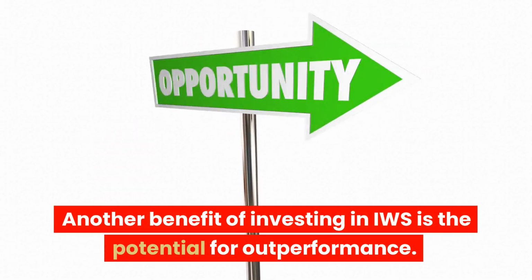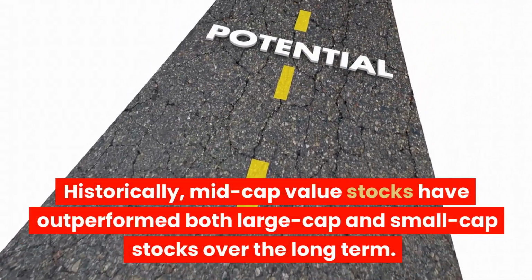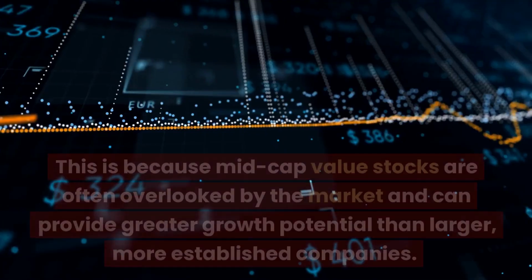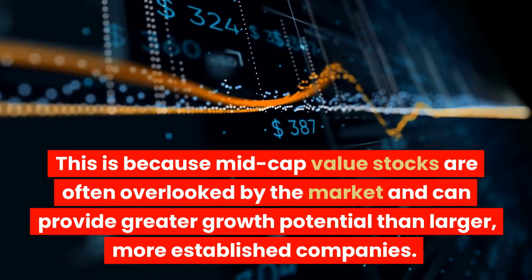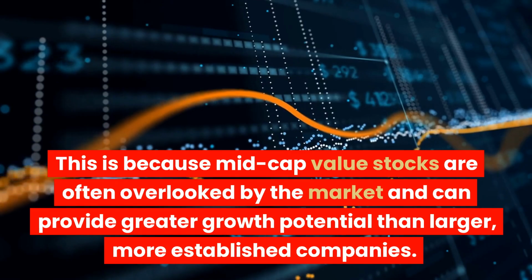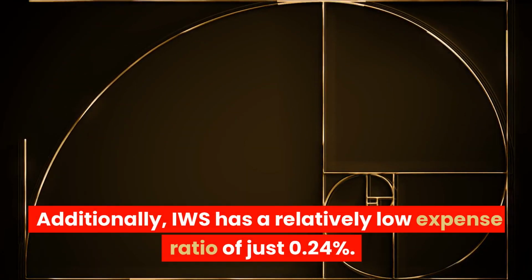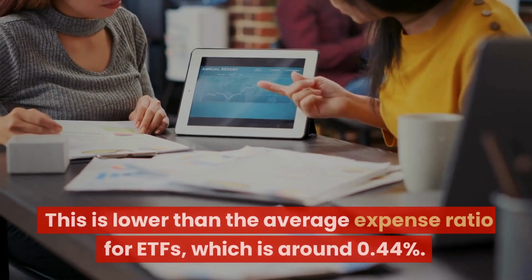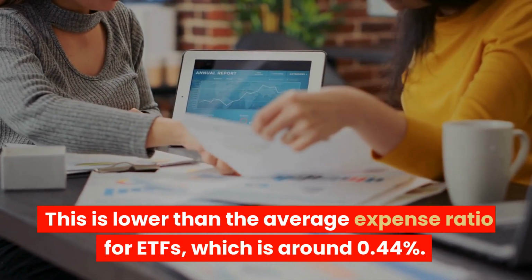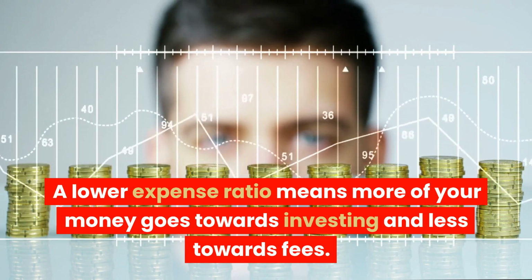Another benefit of investing in IWS is the potential for outperformance. Historically, mid-cap value stocks have outperformed both large-cap and small-cap stocks over the long term. This is because mid-cap value stocks are often overlooked by the market and can provide greater growth potential than larger, more established companies. Additionally, IWS has a relatively low expense ratio of just 0.24%. This is lower than the average expense ratio for ETFs, which is around 0.44%. A lower expense ratio means more of your money goes towards investing and less towards fees.